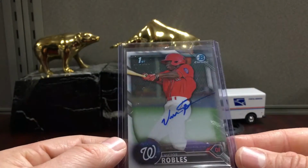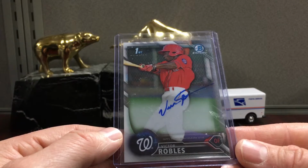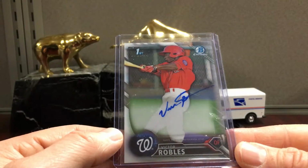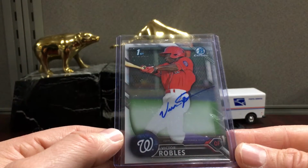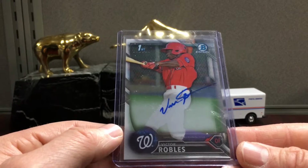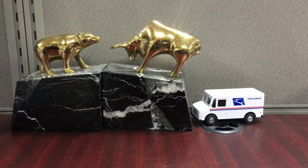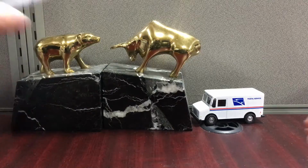2016. This is the prospect auto of Victor Robles, who has held his own this year. We'll see, as the season goes on, how well he does or if he struggles more. But for now, he's racked up some stolen bases. I think he's got like 6 homers, .260 average. That's very respectable for a rookie.